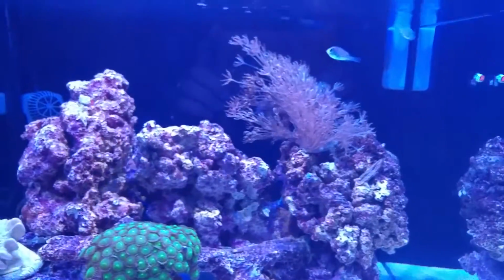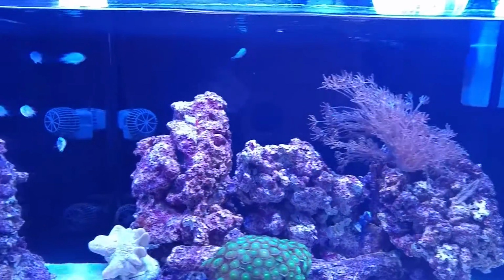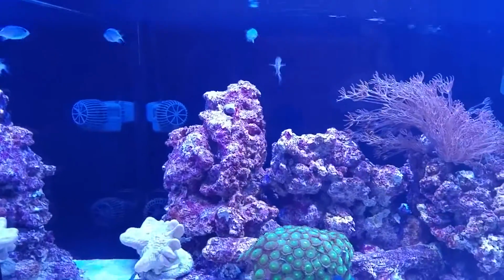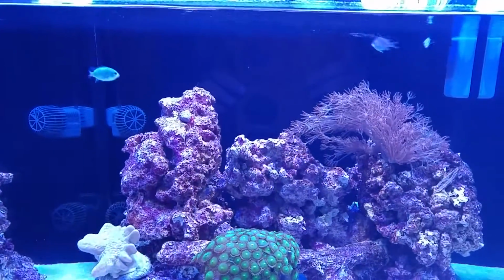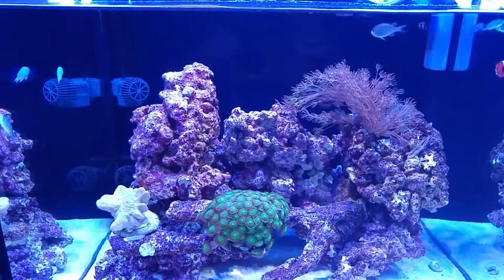There's also 5 blue/green chromis. You can see them. They actually went in yesterday. One of them disappeared since. I genuinely thought it was dead because I didn't see it at all. It went in the tank and just disappeared completely. But all 5 are out today.